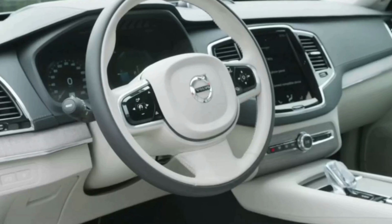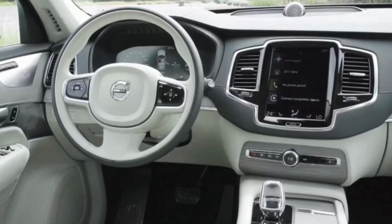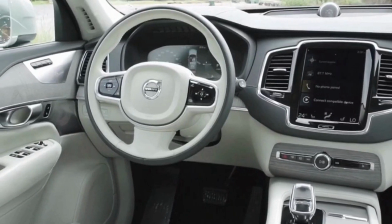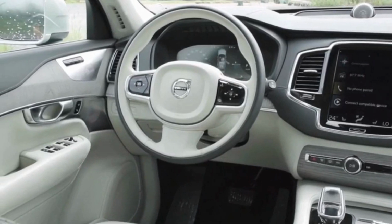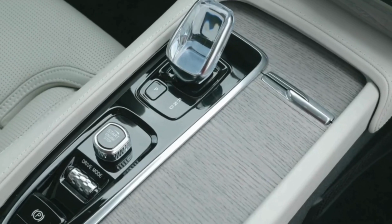This includes a 9-inch touchscreen, navigation, Apple CarPlay, Android Auto, Bluetooth, 2 USB ports, a 10-speaker stereo, and satellite radio. A mobile Wi-Fi hotspot is optional.